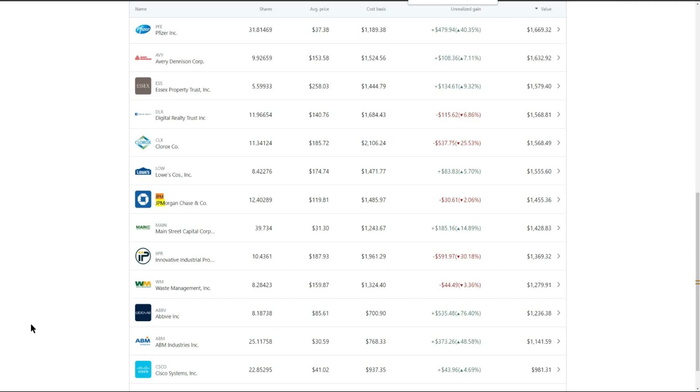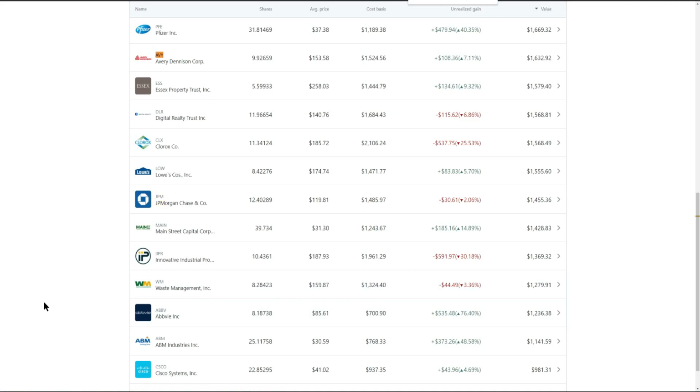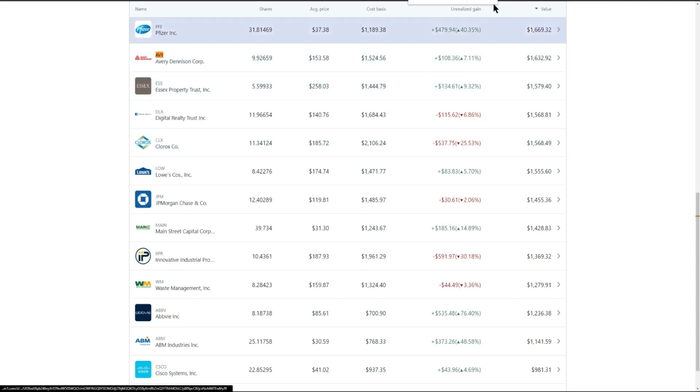Waste Management is right here. It is 8.28423, and our cost per share is 159.87. And then the last one here is Avery Dennison, ticker symbol AVY, and we own 9.92659 shares at a cost basis of 153.58. Okay, now we have this information.